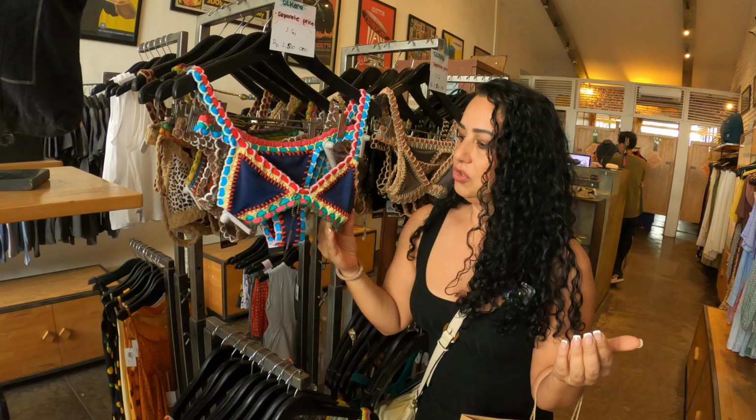Beautiful. How much is this dress? $325 Australian. Okay. That's really nice. Beautiful. Thank you. I think it's gorgeous. Gorgeous. Thank you very much.